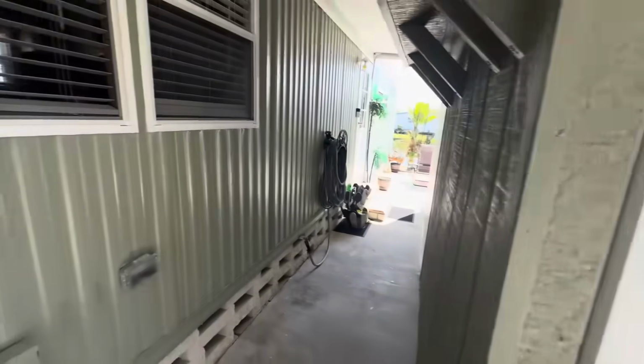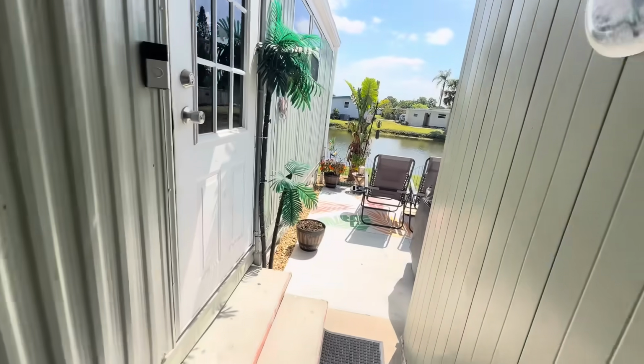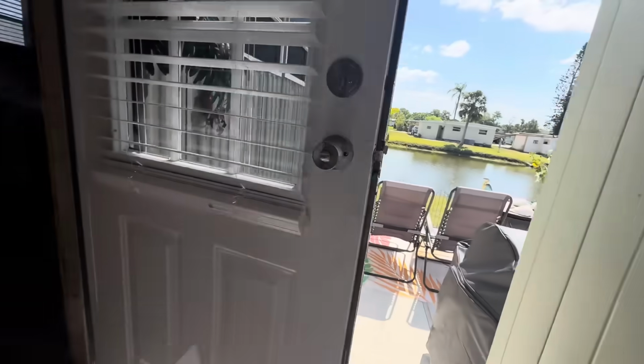Let's go ahead and jump in the house, take a look at it. I got a ton of things to talk about because this home essentially has been re-gutted from the floor on up. A lot of times we talk about updates and such, and it's paint and carpet. Not the case on this one.